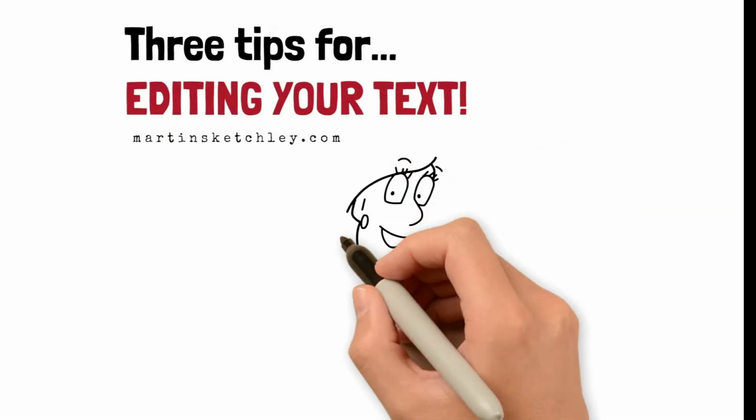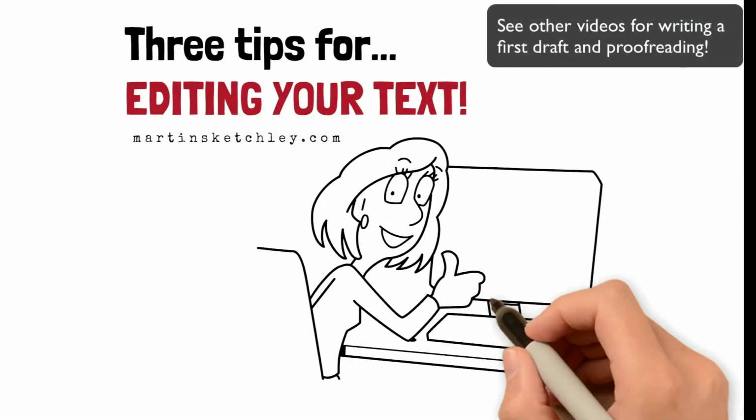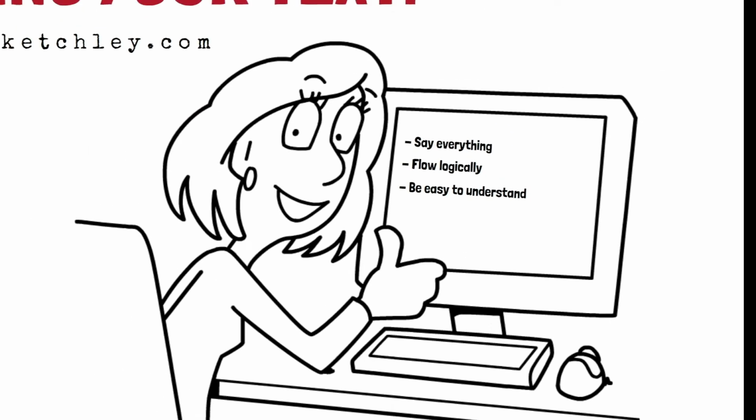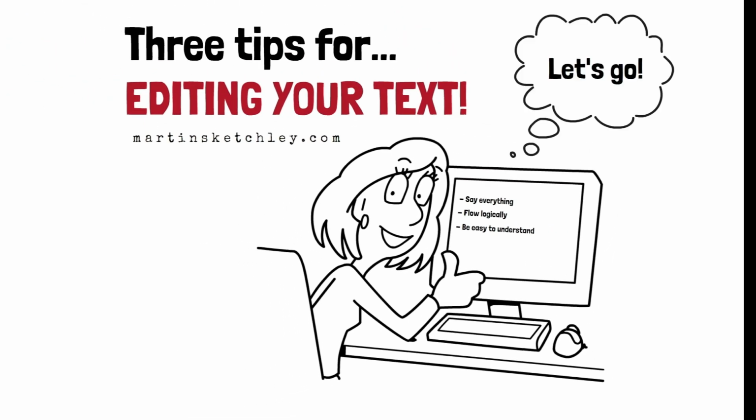Now we've got our first draft, it needs knocking into shape. This text needs to do 3 things: say everything we want it to say, flow logically, and be easy to understand. These 3 tips will help your writing do these things as effectively as possible.